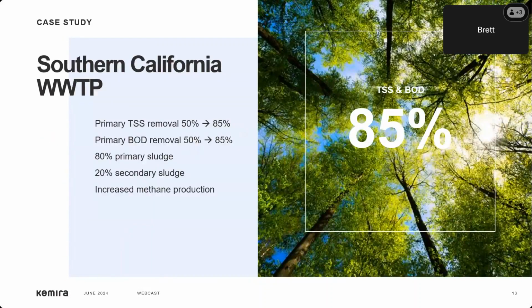This plant in Southern California was originally a primary treatment plant using CEPT successfully and then added secondary treatment designed around the CEPT application. They have upwards of 80% TSS and BOD removal.